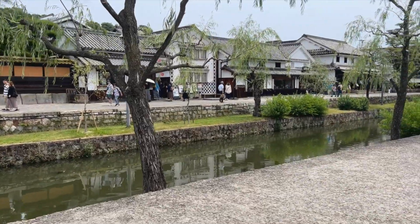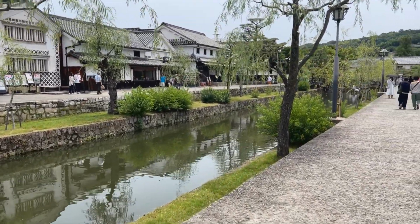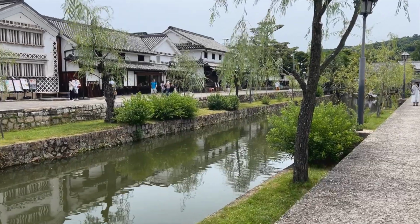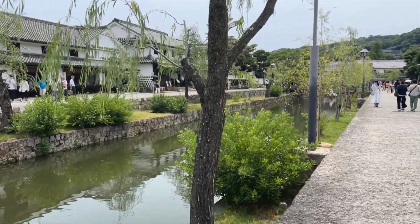The star of the quarter is the graceful willow tree-lined canal next to the traditional buildings housing shops, restaurants, and the warehouses. The unique white-walled structures evoke a sense of traveling back in time.